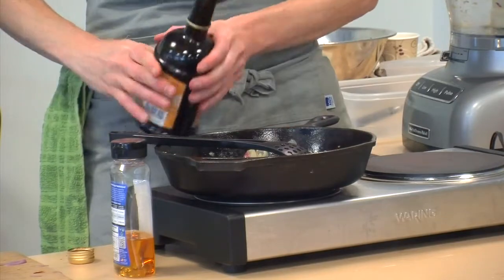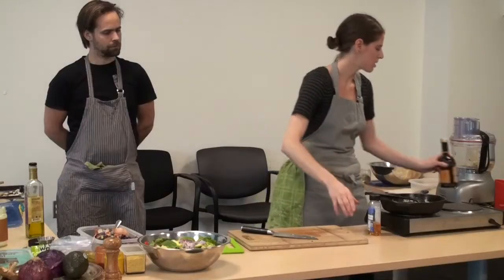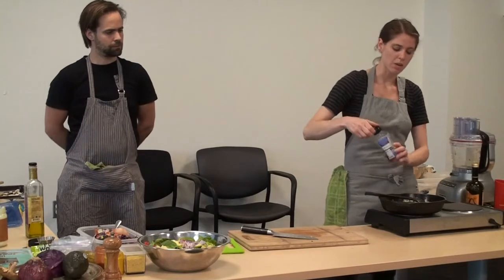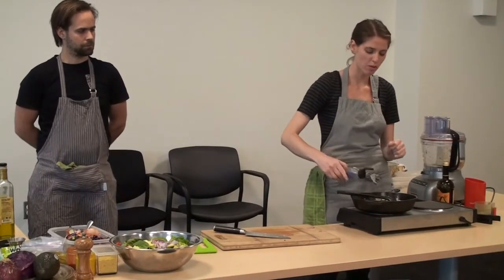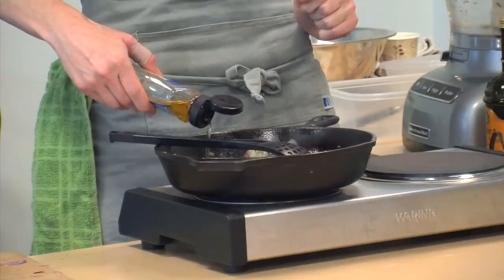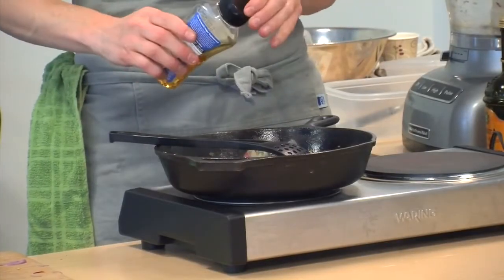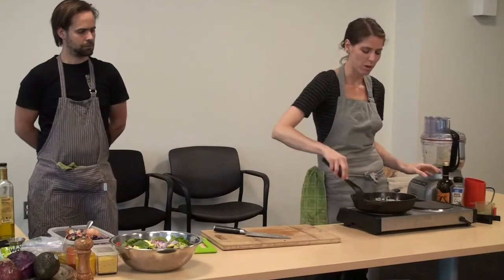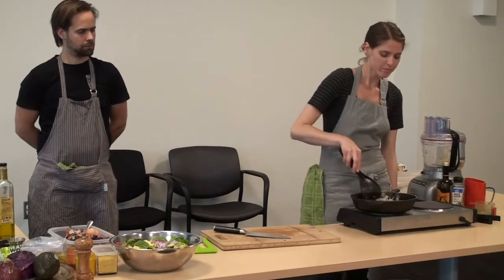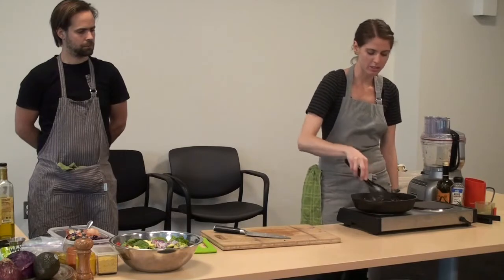Okay, so we're going to put quite a bit because it's really going to cover quite a bit of salad there. And then we're going to put some agave syrup. You can put maple syrup, or just a pinch of sugar, whatever you guys are comfortable with. I tend to use agave sometimes just because I like that it's liquid. So whenever I make a sauce or a baked good or something, I don't have to worry about melting sugar and all that. Just put it right in. It's convenient.